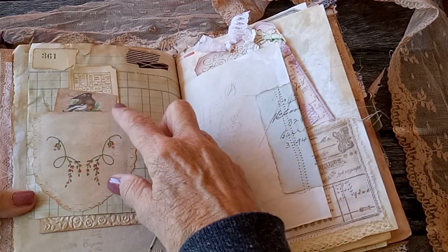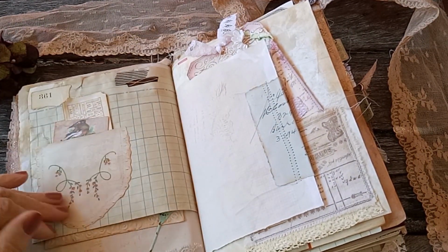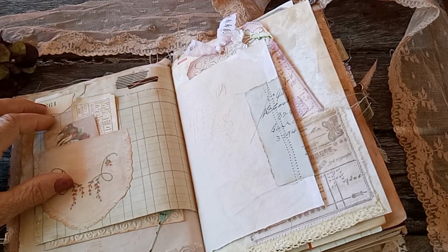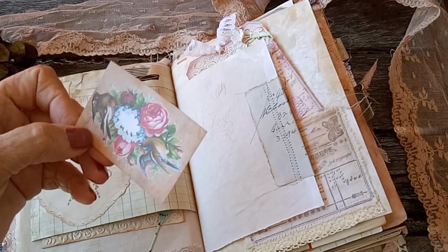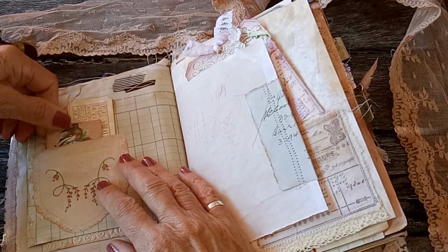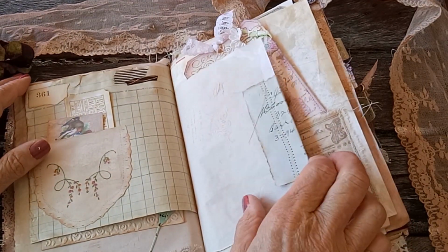And this is one of my little, I've shown you before, my doilies that I scanned into my printer. And I've made a little pocket out of that with a little sweet calling card and some tickets. A little bit of washi tape up here.